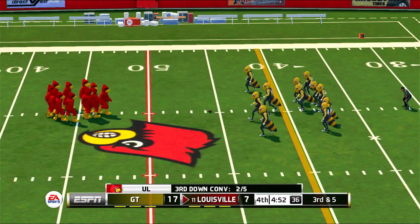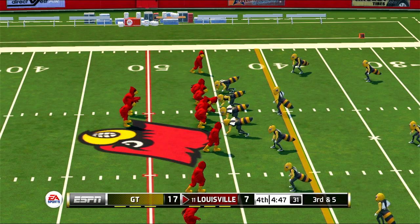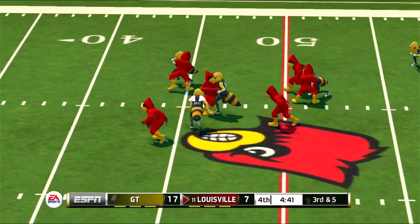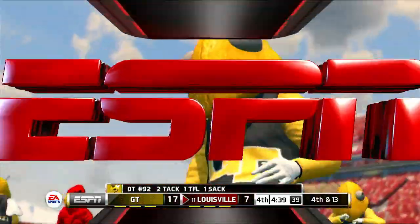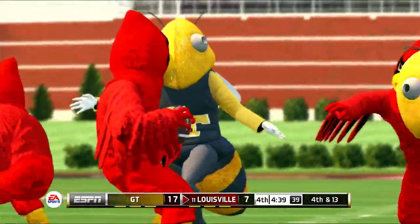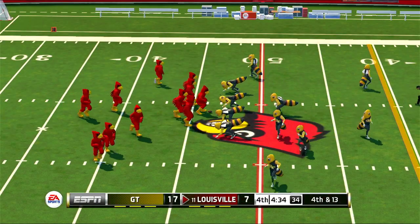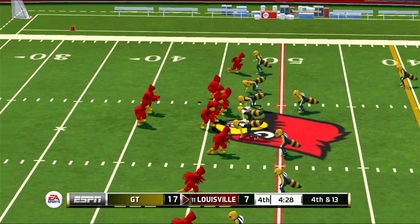And here's another third down. Yellow 87. And he is drilled at the 46. That's a loss of 8 yards. That'll bring up 4th and 13.